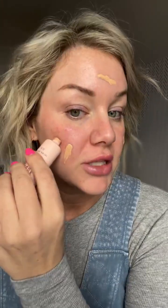So I am starting out with my tinted moisturizer. Now, you normally see me using this, or BB cream, one of the two. And I like to use BB creams or tinted moisturizer under my makeup because it has SPF in it. And look, I have redness that I have to cover. So I have one of two options. I can use my SPF and then use a color corrector and then add my makeup on top, or I can just use an SPF that's going to color correct and then I can put my makeup on. So that's why I like to do it.